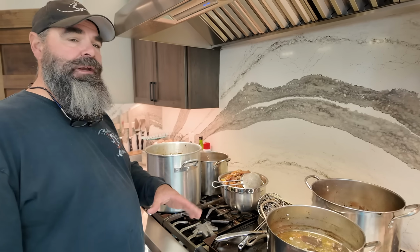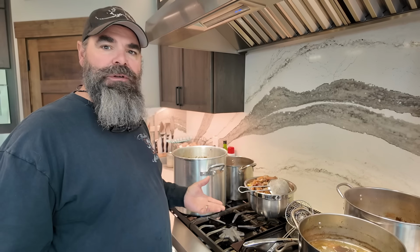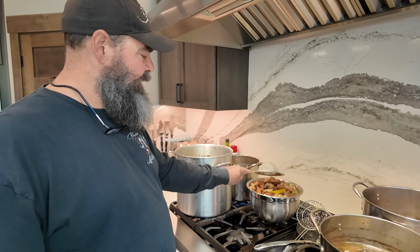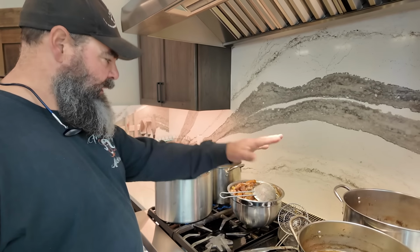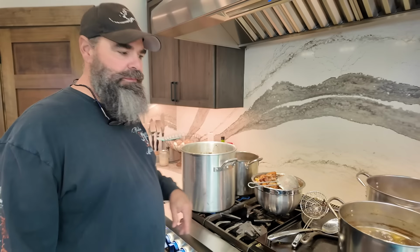And last night we got home. We went out for a while. We got home about 11 or so. And I strained off quite a few of the veggies. There's a whole big old bowl full of veggies right here. They were in the stock pots. So all night last night it was just mainly the bones boiling down still.